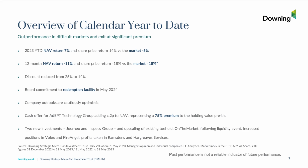So we would expect, as we get closer to this point, the discount should also continue to close. As I said at the beginning there, the main movement in the year to date is the exit of a debt. We have added 2 new positions in Inspecs and Journeo.